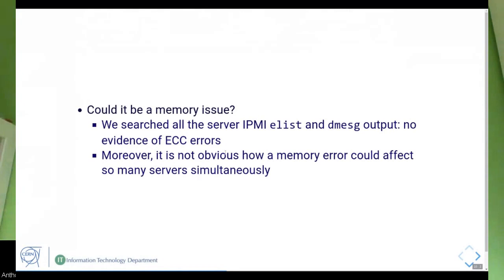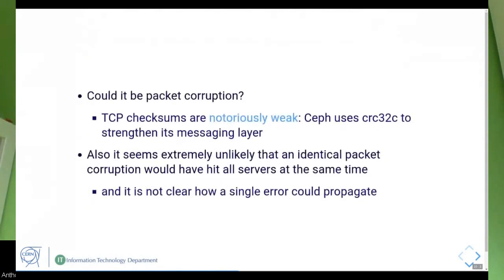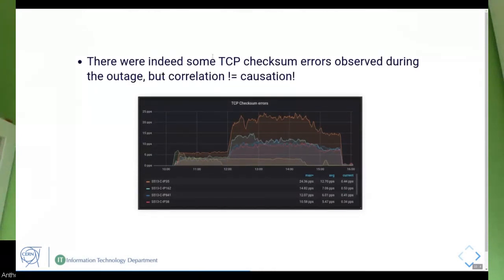And if you think about it, it's not obvious how a memory error could affect so many servers simultaneously. So could it be packet corruption? TCP checksums on the network are notoriously weak, and there's a link you can follow to a paper there. Ceph uses CRC32 to strengthen the messaging layer, and it ends up quite reliable. So it would be extremely unlikely to have packet corruption that would hit all the servers at the same time and corrupt the OSD map in the same way. It's not clear how a single checksum error could propagate across the cluster. Confusingly, there was a spike of TCP checksum errors throughout this incident in our router and switch logs, but correlation is not always causation.